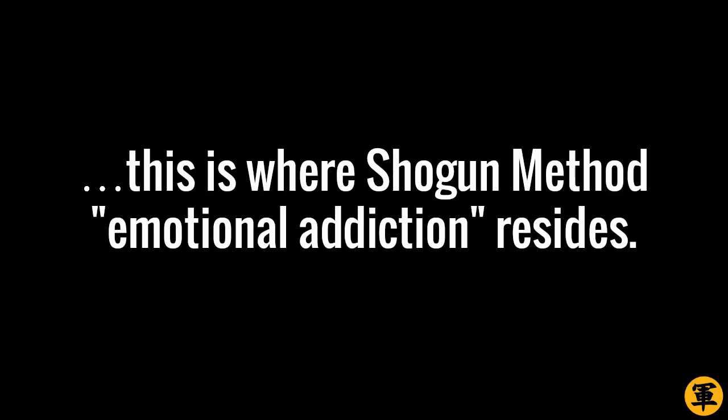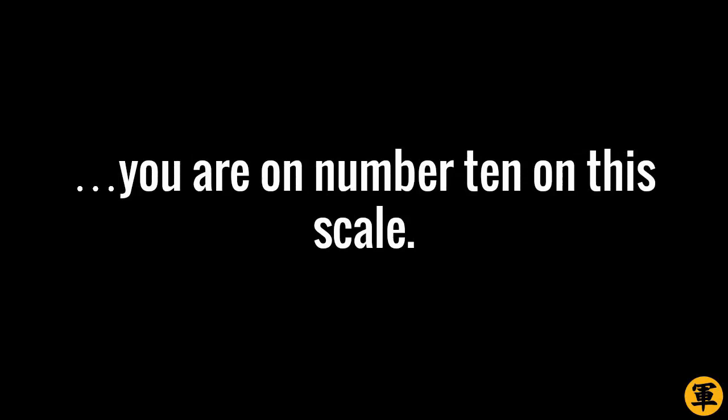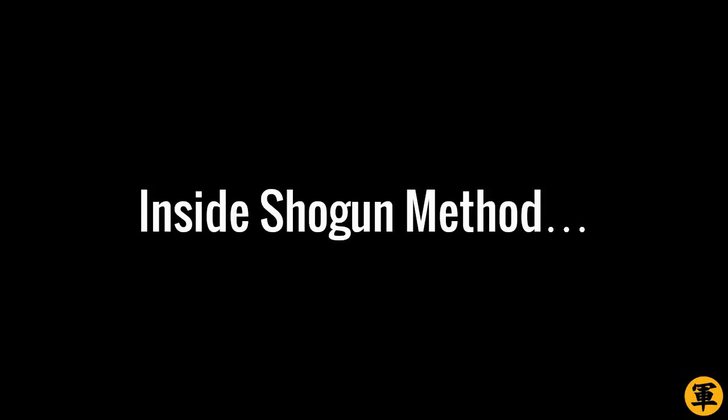This is where Shogun Method emotional addiction resides. If you're a Shogun, you should already know this. When your woman reaches the E stage inside the Shogun Method IRA model, you are on number 10 on this scale. Easy to understand, right? Inside Shogun Method, we go beyond interest level and measure the degree of hotness instead. It's quite simple. A woman operates in either the hot mode or the cold mode.